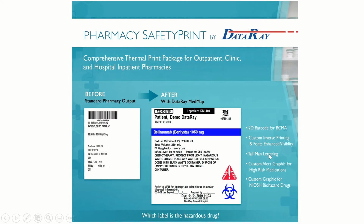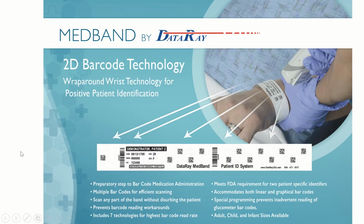So that's an example of our pharmacy safety print solution. Next one would be our MedBand wristband solution. We've spent years developing our wristband solution and our wristband stock that we think is pretty darn good.